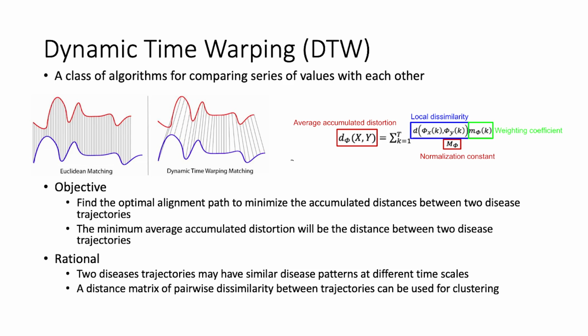The one caveat is that we have to end in Alzheimer's disease, so that's the last step, but the beginning doesn't always have to match. It's called open begin matching. The first time point doesn't have to match, but the last one does.